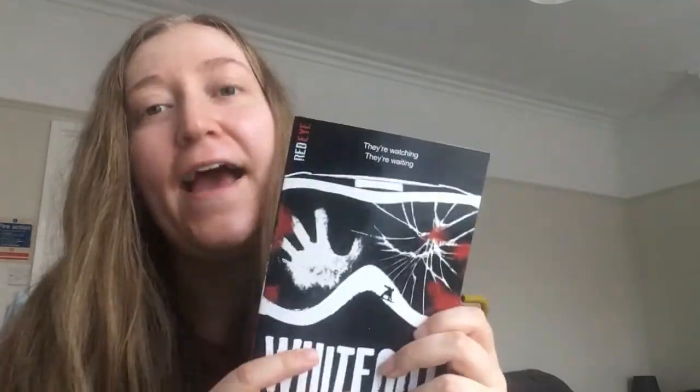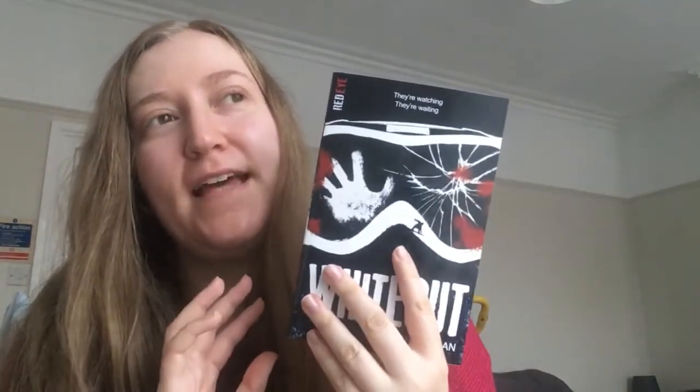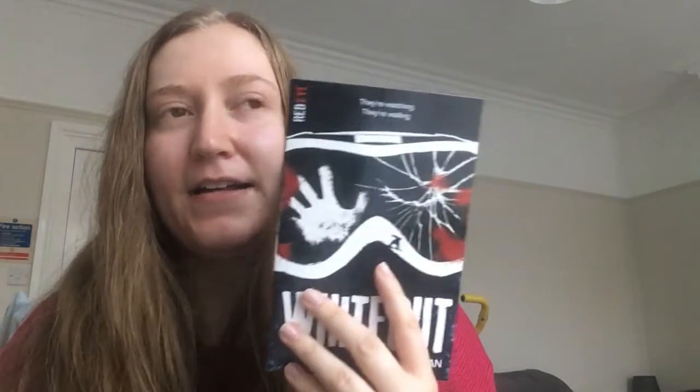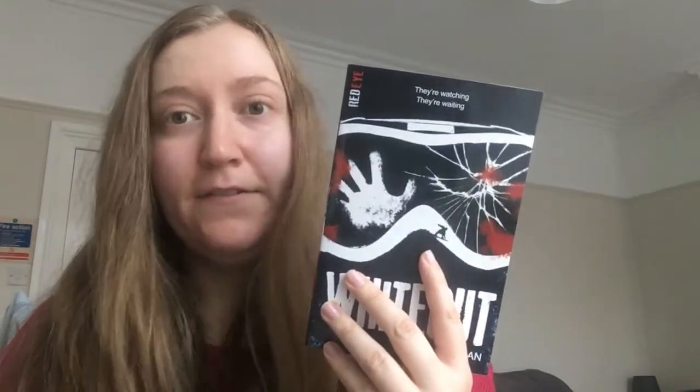Red Eye. So the next prompt was Red Eye, which again is good because I really wanted to get around to reading a Red Eye book in October. And I picked Whiteout. I picked this one specifically because it's gotten a lot colder here, at least where I am. I've had to have the heating on, I've been huddling under my blanket, and this is about a bunch of teenagers who get stranded on a ski resort mountain, in the snow, and their tour guide starts telling really weird stories.